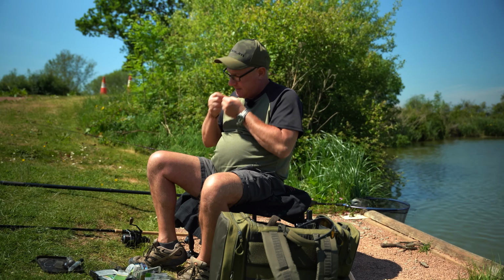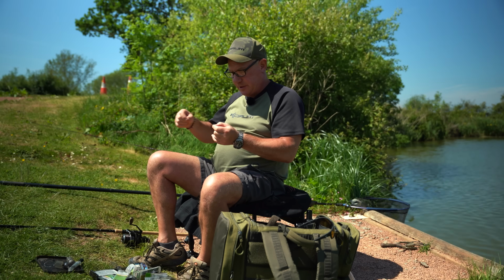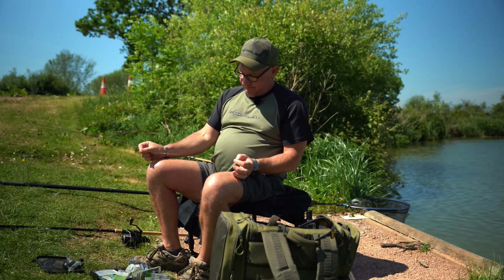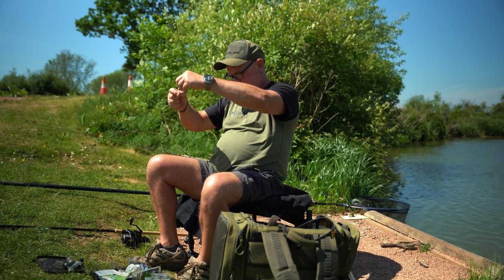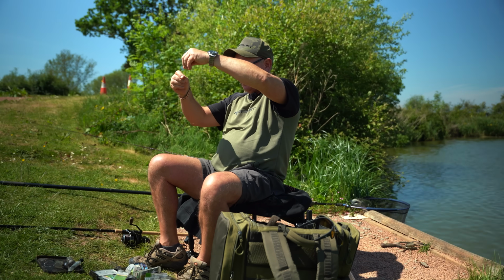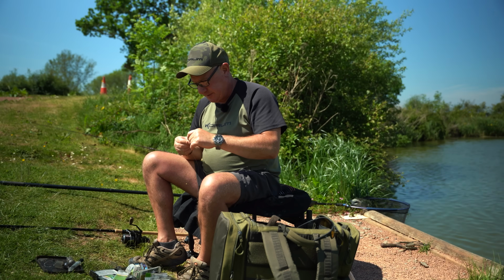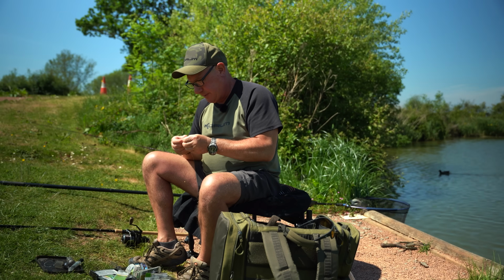So there's our rig. Because we've got our heli kit, I'm fishing it probably going to be, all said and done, about 12 to 16 inches. Figure of 8 loop.